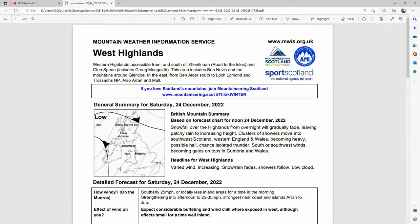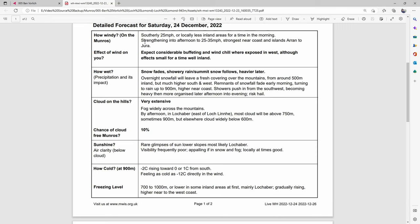As always, I checked the weather report. This time I've downloaded it as a PDF because I was checking it on my mobile phone, and so I downloaded it in a PDF version so that I can show it here. The weather was going to be quite windy, and it looked like it would be nicer in the morning, less wind in the morning, so I had an early start.